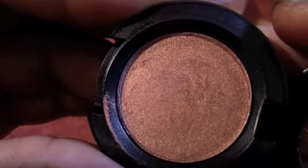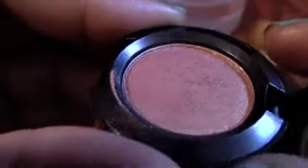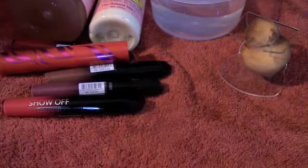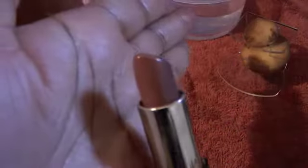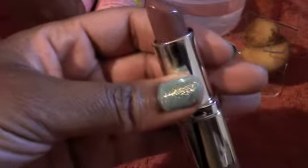Wait. So this is Expensive Pink by MAC. Pink. All right, next up. Oh, loving this. This is Milani number 29 in Teddy Bear. I heard a lot about this color, and it's a really great nude, at least for me. So there we go. You'll see this swatched on my lips as well.